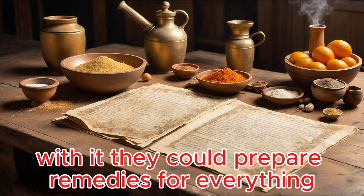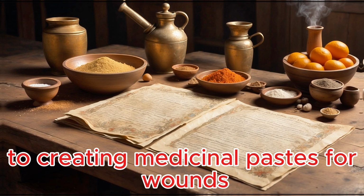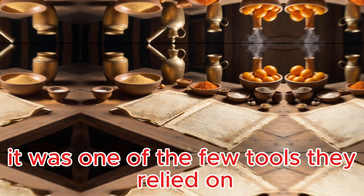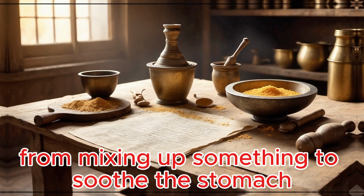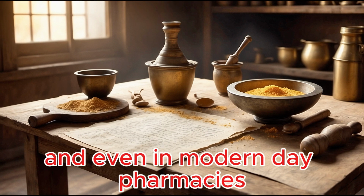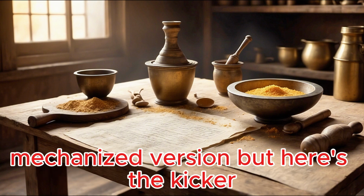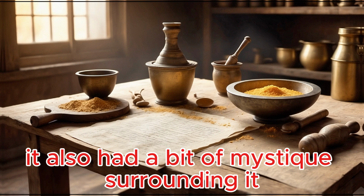With it, they could prepare remedies for everything from treating fevers with crushed chamomile flowers to creating medicinal pastes for wounds. The apothecary might add a bit of water or oil to turn the powder into a paste, or mix it with alcohol to create a tincture. It was one of the few tools they relied on for nearly every task, from mixing up something to soothe the stomach, preparing treatments for more serious ailments, and even in modern-day pharmacies. This trusty tool has maintained its place in some form, albeit with a more polished, mechanized version. But here's the kicker: the mortar and pestle wasn't just about precision and practicality. It also had a bit of mystique surrounding it.